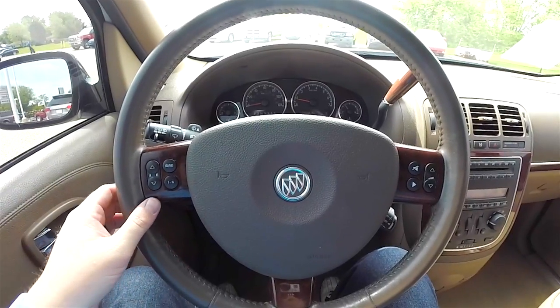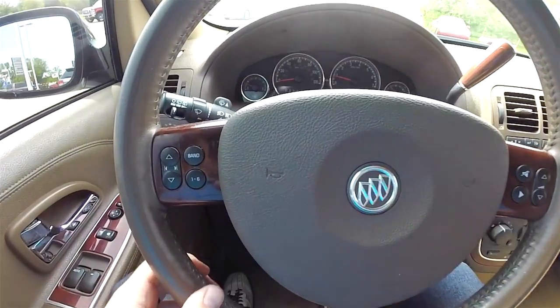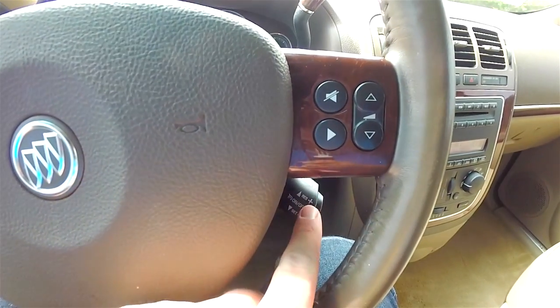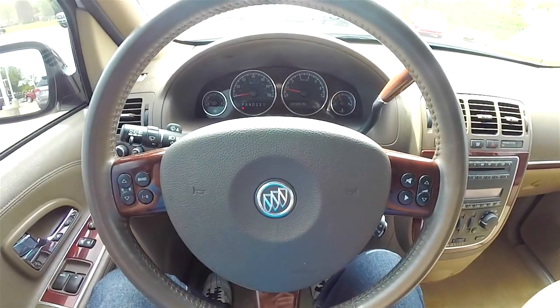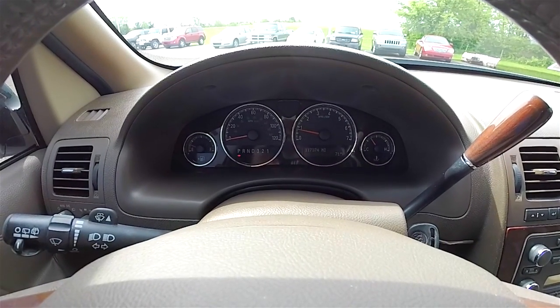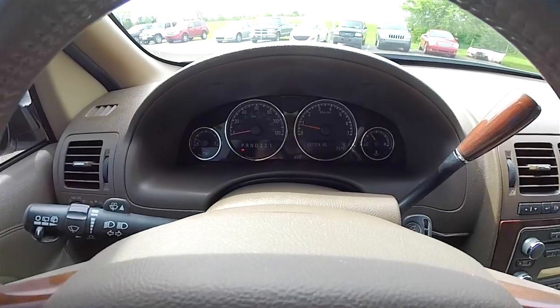Alright, panning through the interior, just a little more details. As stated before, you have audio controls on the steering wheel. That's your cruise control. Vehicle currently has 117,374 miles on it.